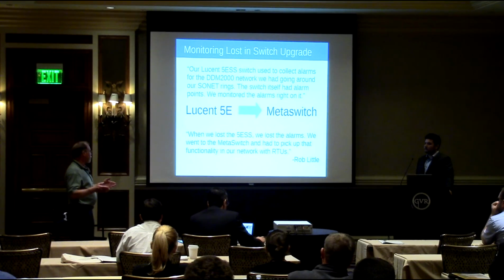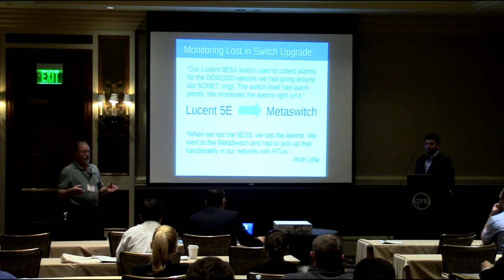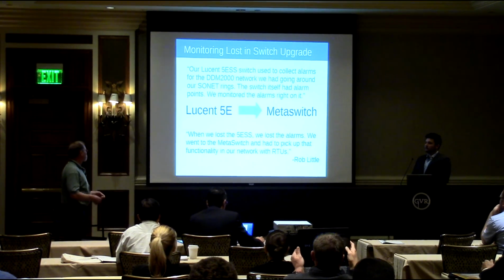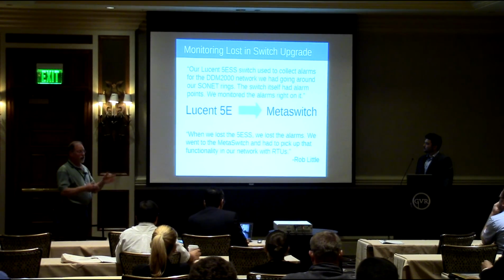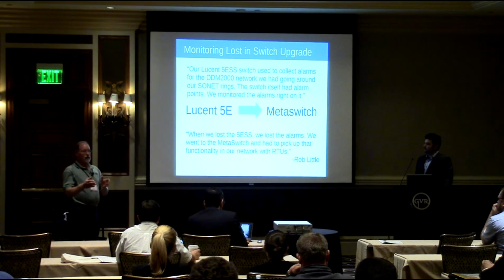When we made that switch from a 5E class 5 switch over to a meta switch soft switch, it's the same time that we started building that Ethernet access network out. What we lost when we went from the 5E to the meta, the 5E had a way to monitor those sites. It wasn't a real great way to monitor, but we could at least monitor all of our remote sites. And when we went to the meta switch, we lost all that capability.